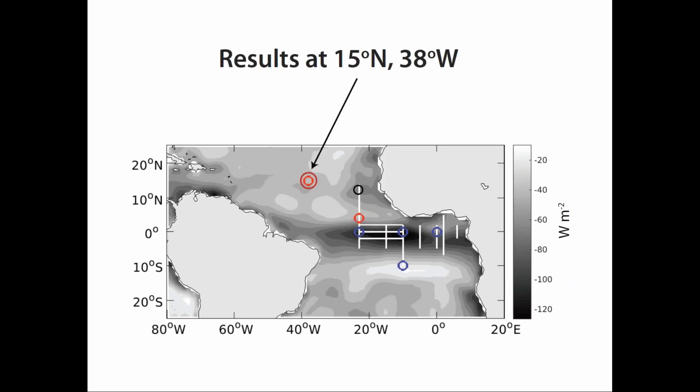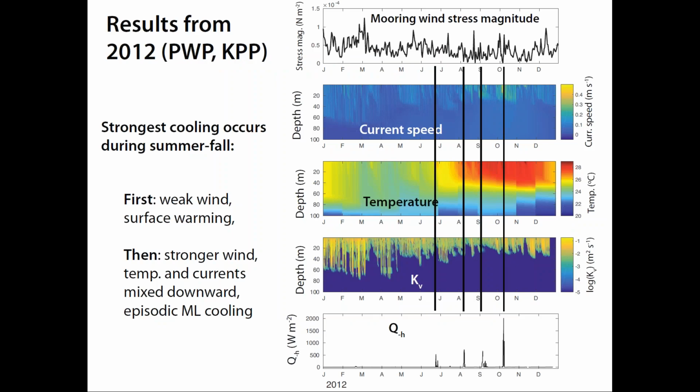So I'll talk about 15 north 38 west first, the northernmost red circle in the central basin, and this is where, you know, about 40 or 50 watts per square meter on average of cooling based on the residual. So I mentioned that we ran the model for 7 years, and I'll show 2012 as an example. It's a pretty representative year.